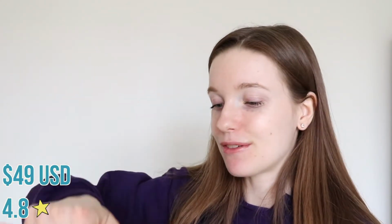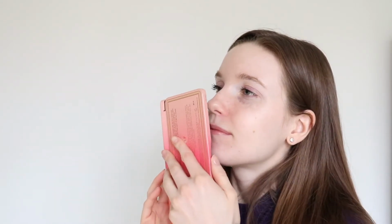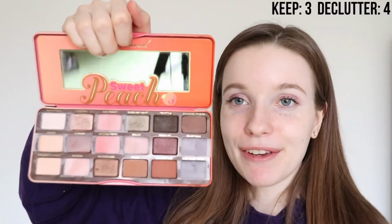I know my mom gave me this, and there are a lot of shades that were taped. This is a Too Faced Sweet Peach palette. Oh, it's kind of lost its peach scent. It still smells like peach, but definitely lost a little bit. So I'm gonna untape everything and give it back to my mom.